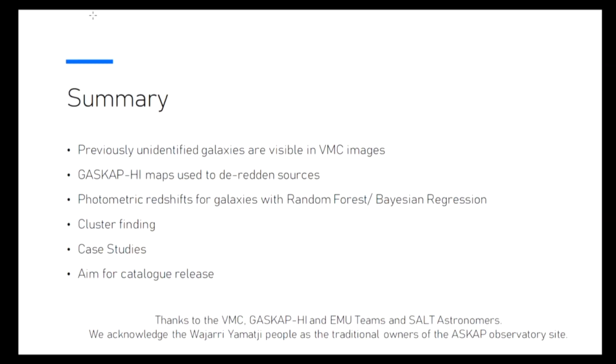In summary, we're finding galaxies that have previously not been identified. We're finding those in the VMC images. We're using those to try to find galaxy clusters, and we're planning to publish a catalog of that.